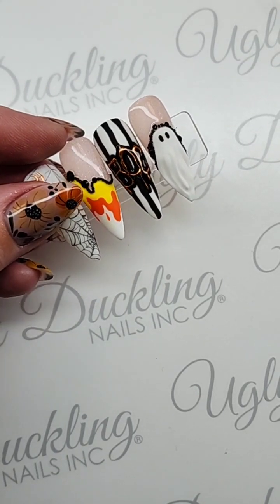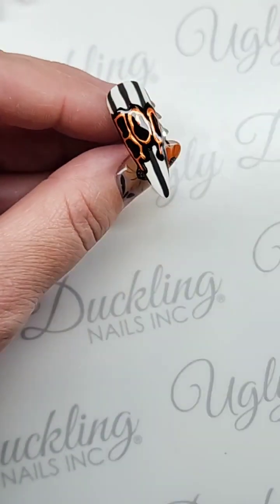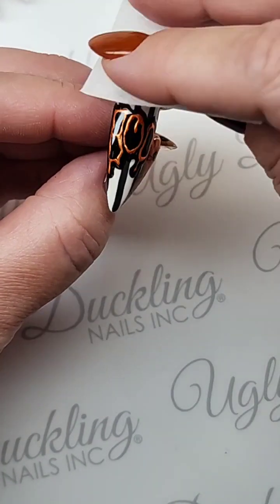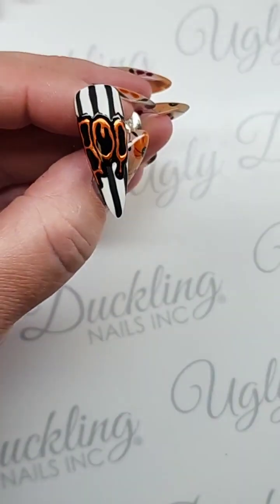Okay, a couple more seconds here. And there we go. There's our boo nail. Yay. And what you could do at this time if you wanted to, if there's any of that leftover chrome, is you could just come in with lint-free wipe and some gel cleanse and just clean up the matte area. And then the boo nail is done.